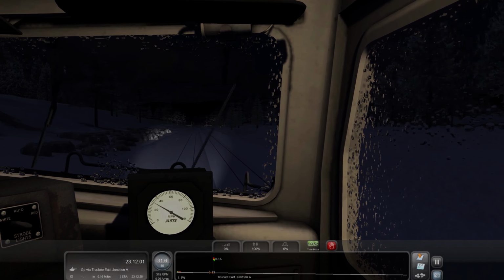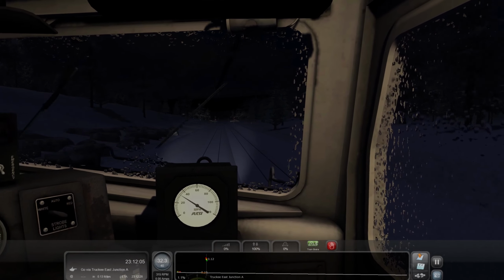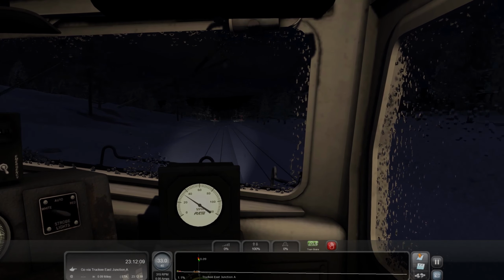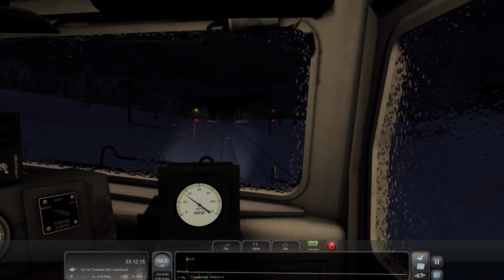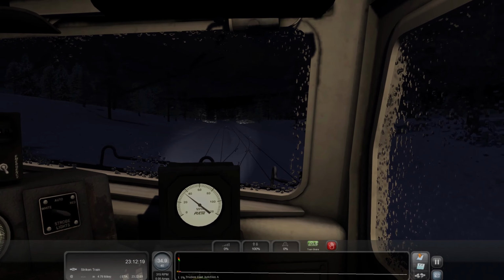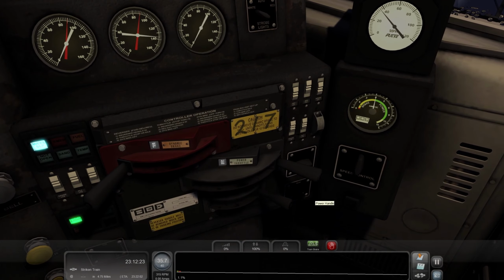Every railroad has their signals differently. So I know with CN, flashing yellow over red is an advance approach. I'm not too sure exactly what it would be with Southern Pacific. So yeah, but reinstalling a fresh install of Railworks has worked complete wonders for the game.